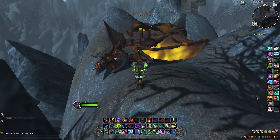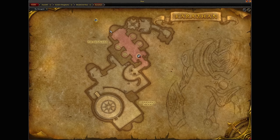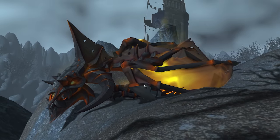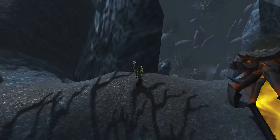Alright, that's neat. Who is this again? It's Netherspite, but in a different form? Wow. That's really cool. You know what? We gotta take a picture of this. That's really cool. I did not expect the model out here.